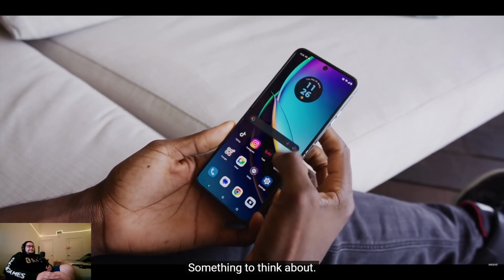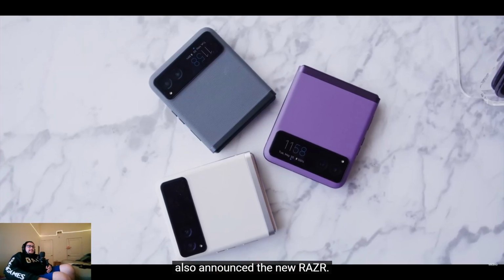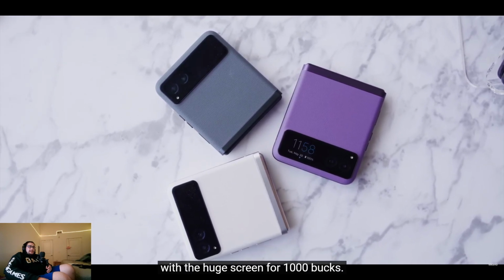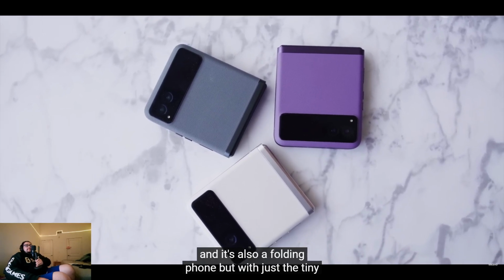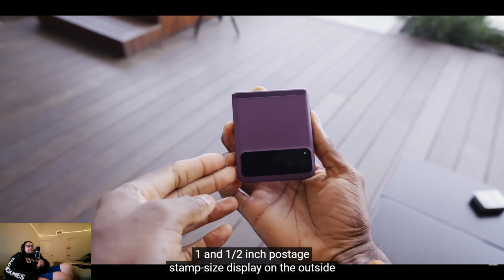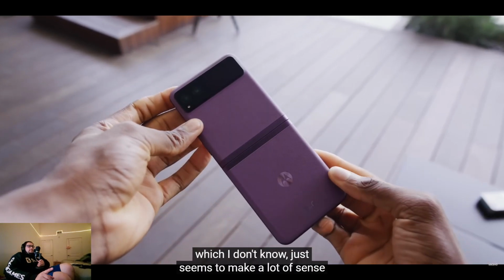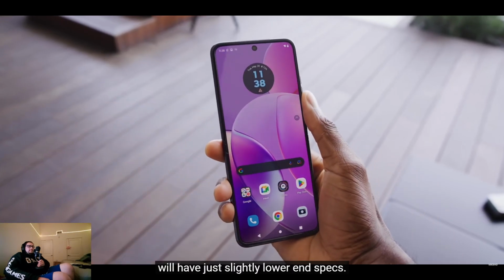Something to think about. Actually, Motorola literally alongside this phone also announced the new RAZR. So this is the RAZR Plus we've been talking about with the huge screen for $1,000. But the RAZR will come out later this summer, and it's also a folding phone, but with just the tiny 1.5-inch postage stamp size display on the outside, just like from the earliest flipping phones. Is it cheaper? I don't know, just seems to make a lot of sense. And the rest of the phone will have slightly lower end specs.